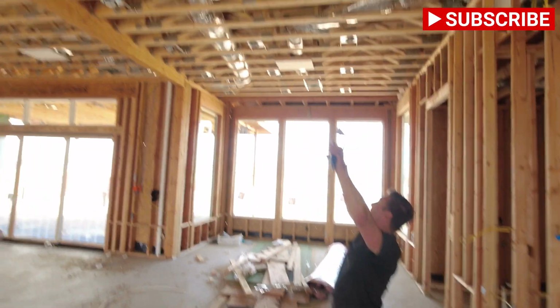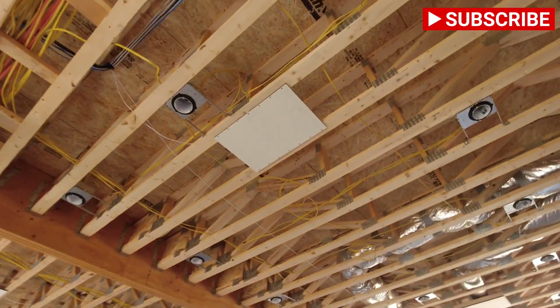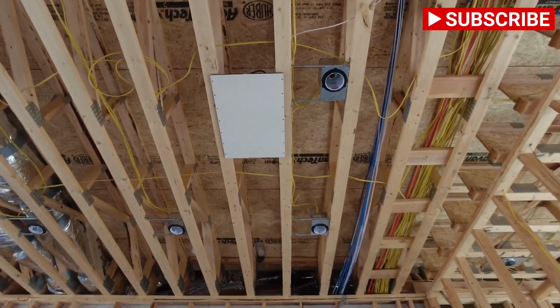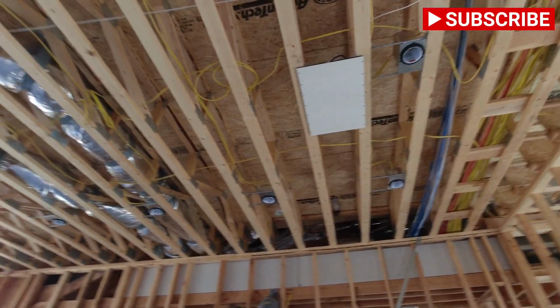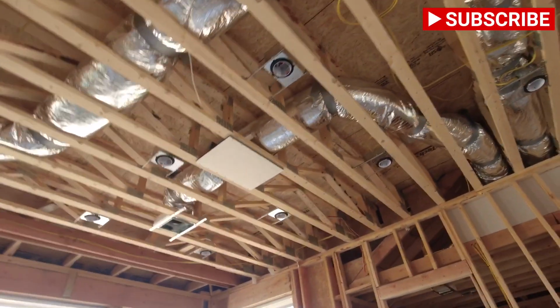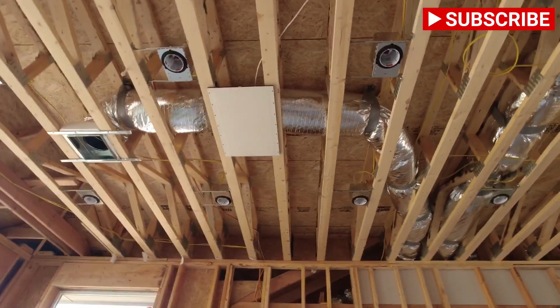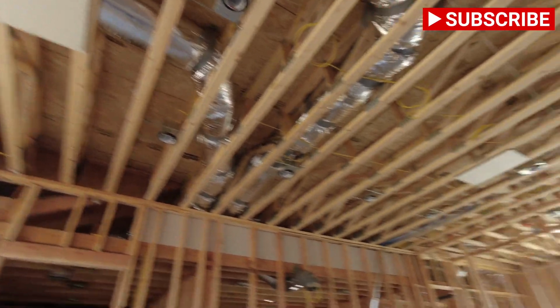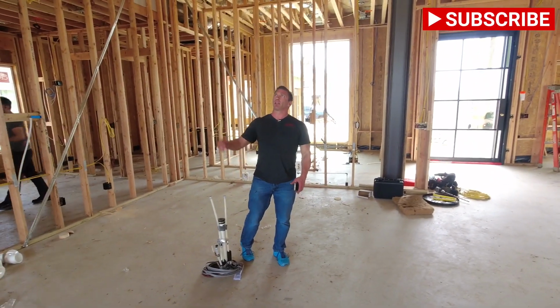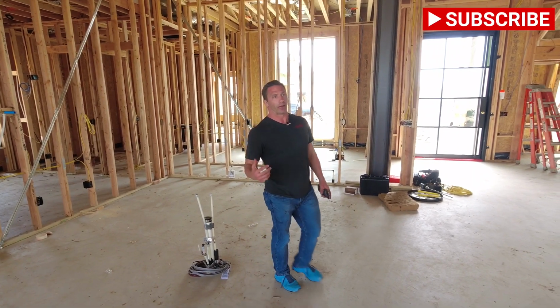So invisible speakers, as you can see, we have 2 of the IS-8s in the kitchen. These will be sheetrocked right around, taped, mudded and textured right over. You'll never see them, but they're going to sound incredible. And these are our 3-way speakers, so you're going to get your lows, mids, and highs out of this one speaker. With 170-degree dispersion, these are going to sound great and fill up the area.